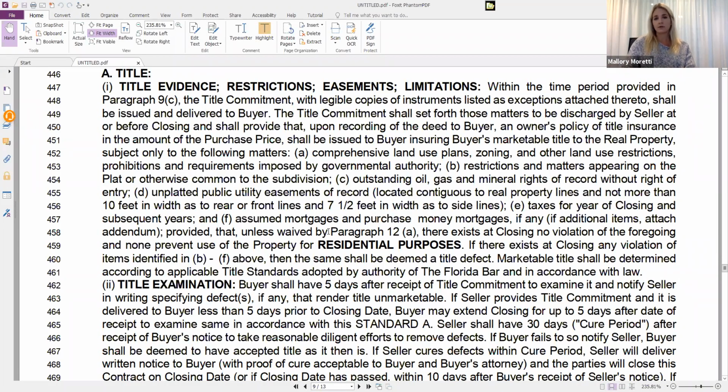the buyer can cancel. So if you're at the end of that cure period on the 30 days and the seller is like, I don't think I can get this corrective deed signed, or I can't figure out how to cure this title, then the buyer can cancel, get their deposit back, and they move forward. Buyer and seller are released from their obligations in the contract. So just be mindful of that.